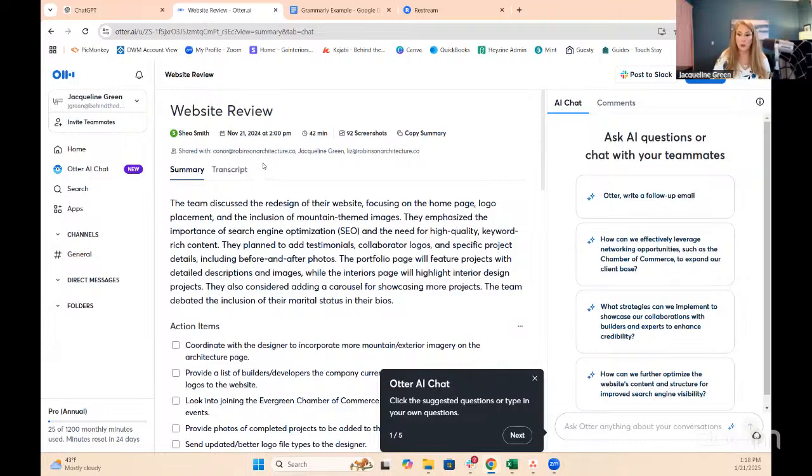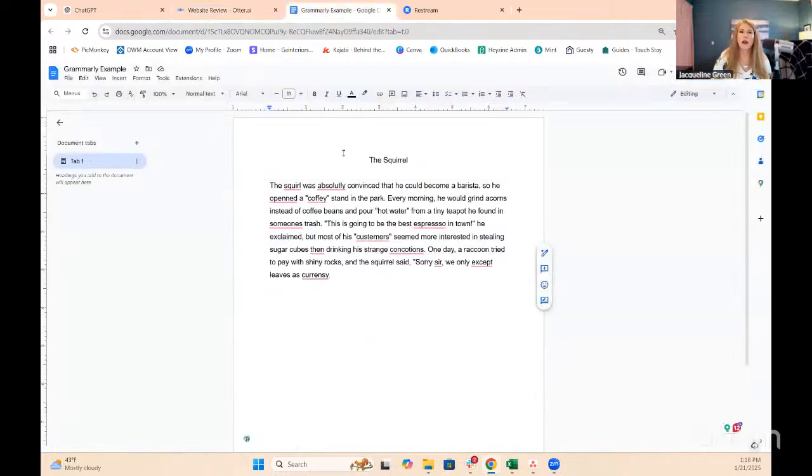Now, the last tool that I want to talk about is Grammarly. I have used Grammarly forever and ever, but there is an AI aspect to Grammarly. So I asked Chat earlier to give me a silly paragraph that had lots of errors in it so that I could test Grammarly here. And so this is about a squirrel. And you can see what happens with Grammarly.